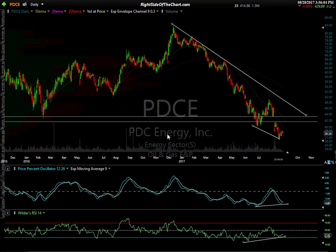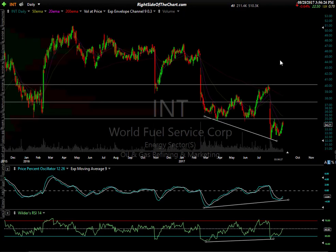PDCE, PDC Energy, there it is. Bullish divergence, almost confirmed, but not yet confirmed. I sound like a broken record, but it's what the charts are saying. There are so many charts in alignment here, and again, potential bullish developments that need a little more work to firm up that bullish case. Otherwise, we take one more thrust down, and then we can step in maybe pretty aggressively on the energy sector.